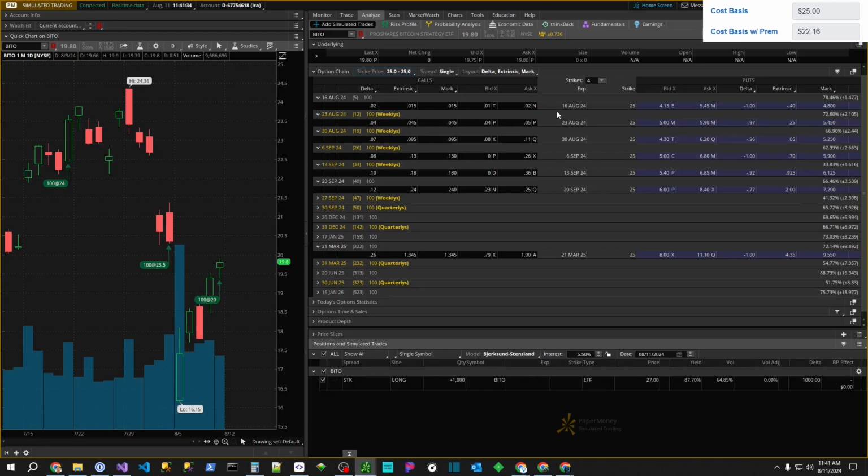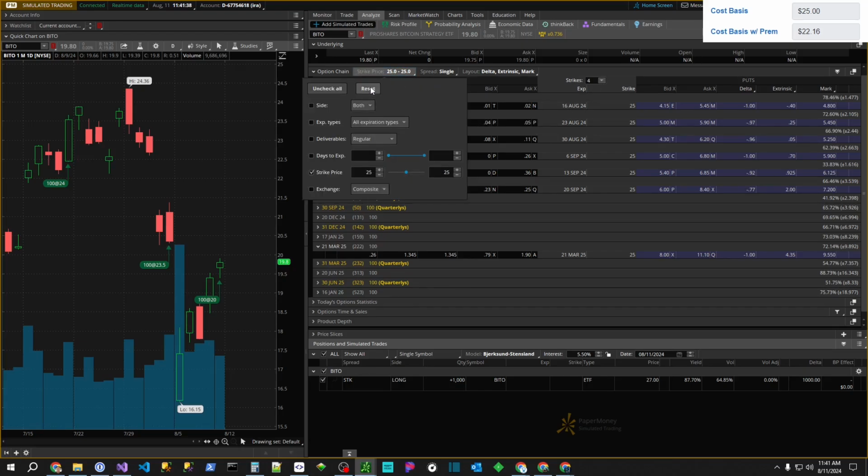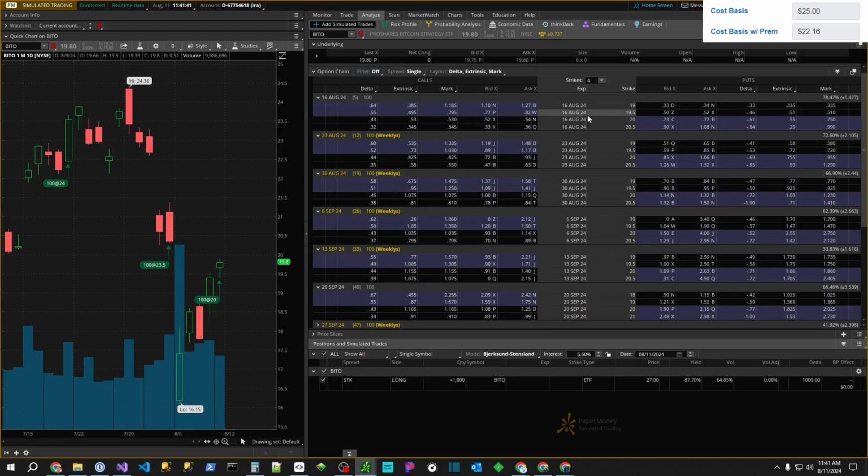I'm going to look at the cash secured put side first. So let's reset that. So we can get 50 cents here and 59 cents to go out 2 weeks on the cash secured put. So not much benefit of going out the next week.